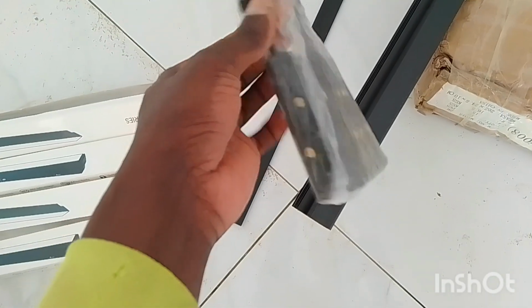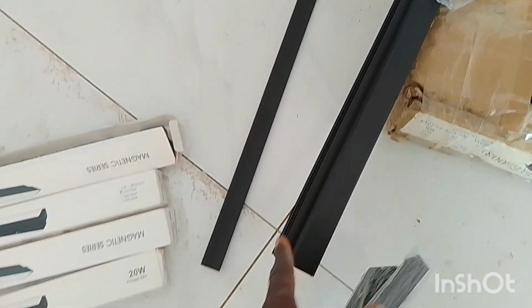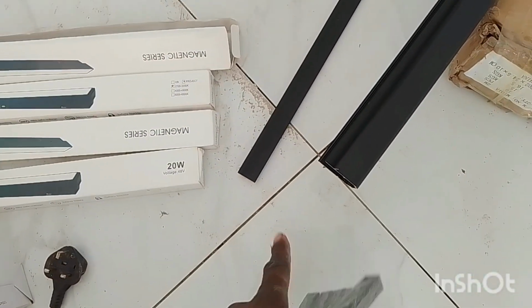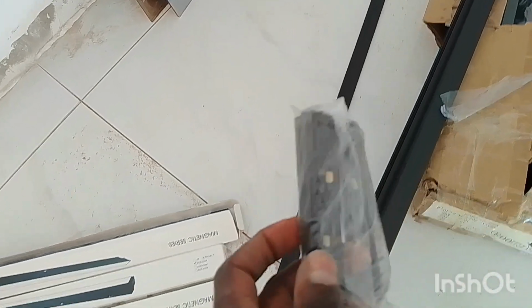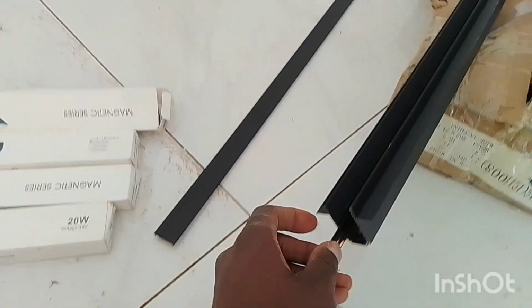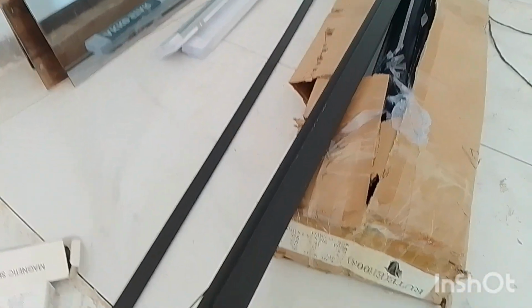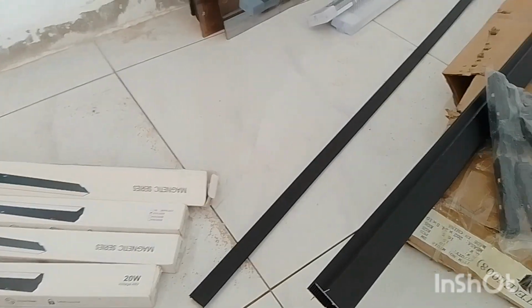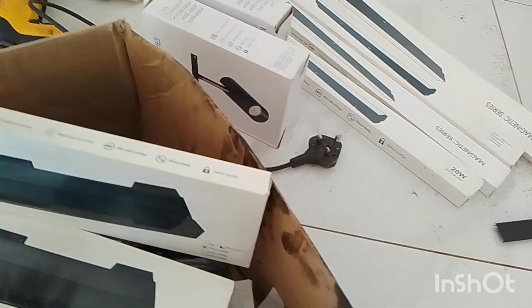Then the other connector, you see they are attached to each other, and they have a cable in here. So this connector will connect into this track, and the other connector will be connecting into the other track. As you can see, these points here are the points that will be attached to the points I showed you, which will be transmitting power. So that means the whole track all round will have power, and after having power, then we will put our lights. Let me give you a sample of the lights.